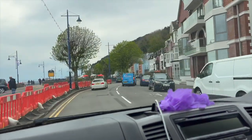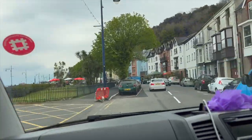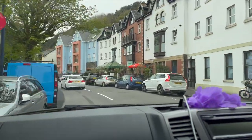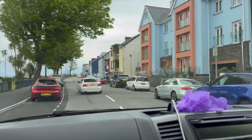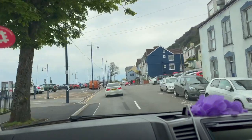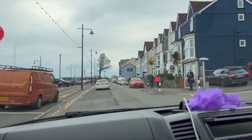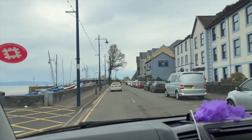This is Mumbles. Been through a bit of it already. Looks like a Victorian town. It's probably been here for donkey's years, fishing or something like that originally. History, yeah. The pilot. Oh, right, yes. Of course, they would have had big boats coming in. You need a pilot, don't you?